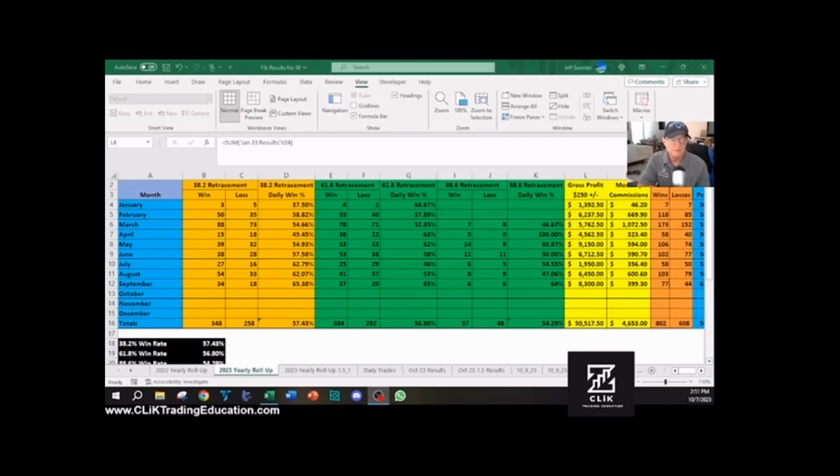So that's why it looks like I actually made money, even though my wins and losses were the same. With the exception of July, February through September were anywhere from 4K all the way up to approximately 9K.